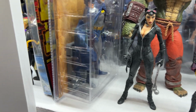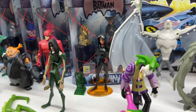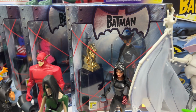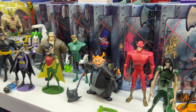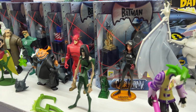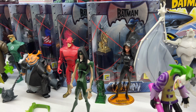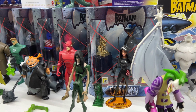My number 8 is also right over here. The Batman Catwoman. Now, I like this design for Catwoman from the show. There she is without the cowl. There she is in the package with the cowl. And you'll notice that behind that one with the gold lion, there are 1, 2, 3, 4, 5 more with different colored lions. That was a San Diego Comic-Con exclusive. Mattel lost their minds and did 6 different versions. So yeah, she gets my number 8, largely because they lost their minds.